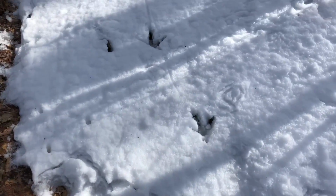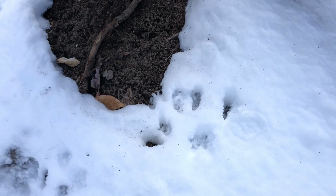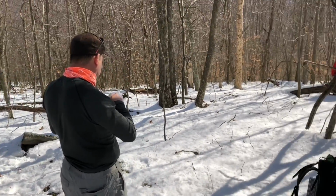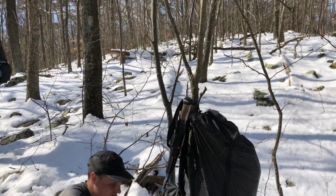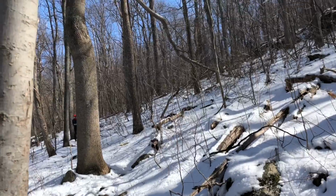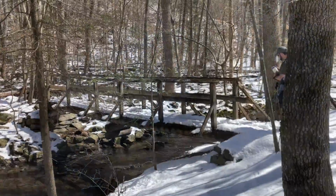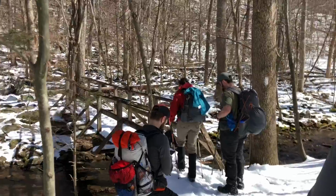Dinosaur tracks. Grab it. Down from there, down to the bottom, and now our next hill of the roller coaster. Go up.